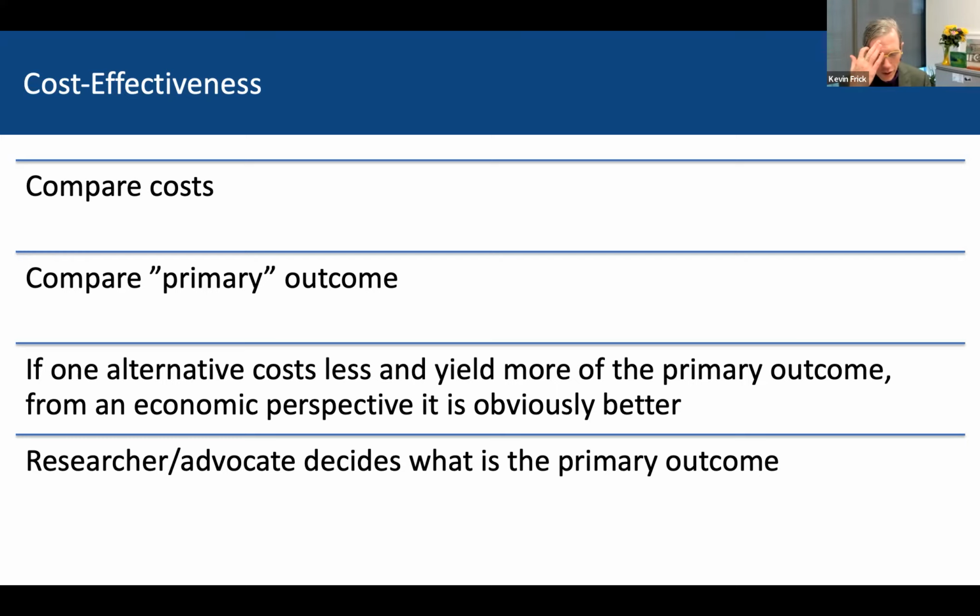So is it worth spending $100 to avoid a case of blindness? Is it worth spending $500 to avoid a case of blindness? Is it worth spending $5,000 or $50,000 to avoid a case of blindness?